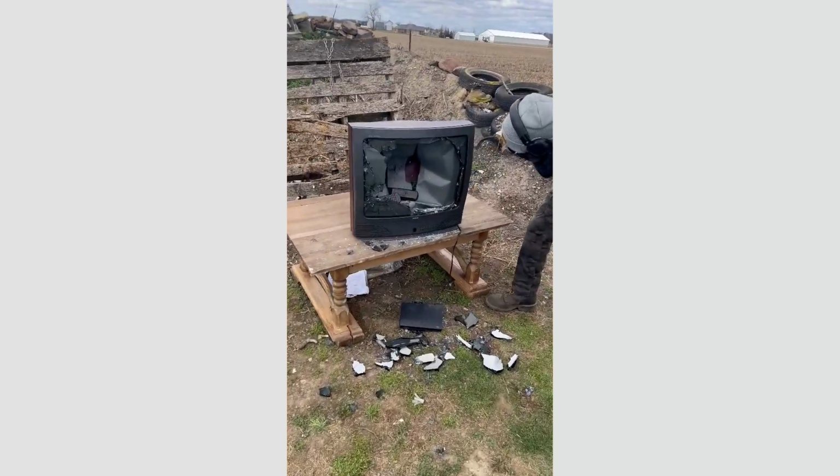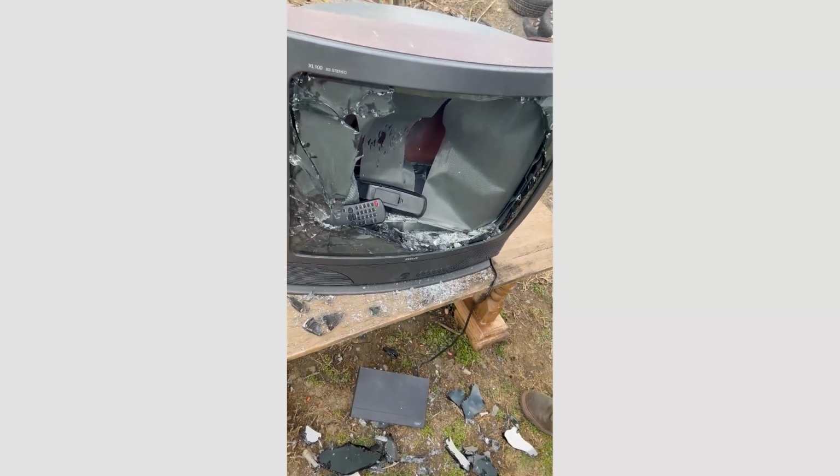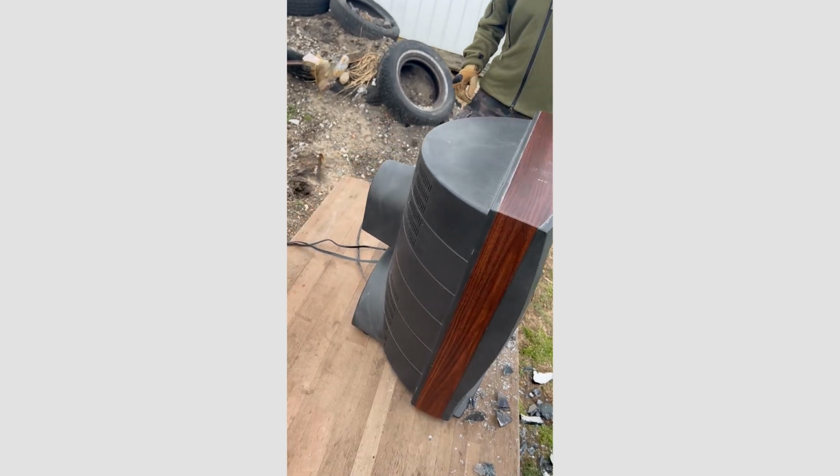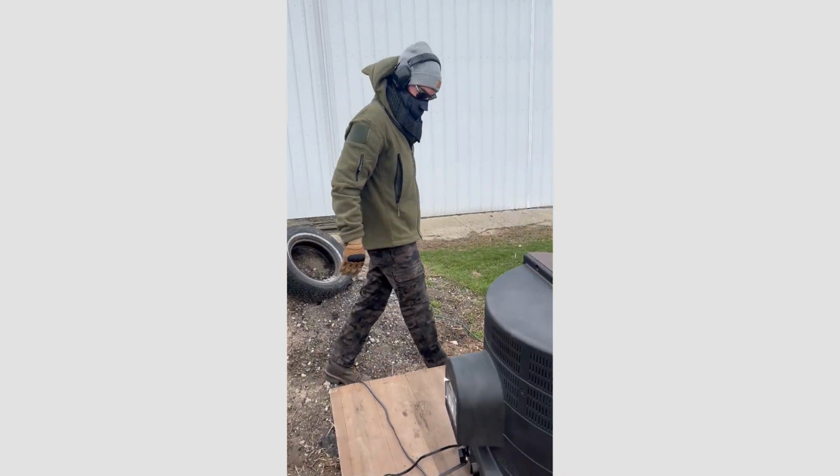Drop the glass all the way down. But did it go through? Dude, this thing is way too strong. Insane.